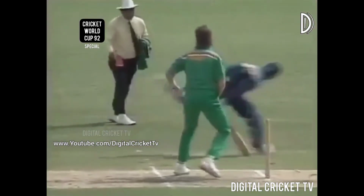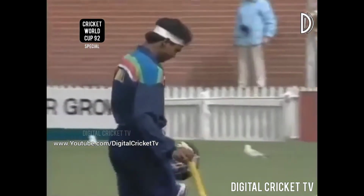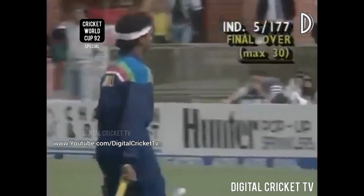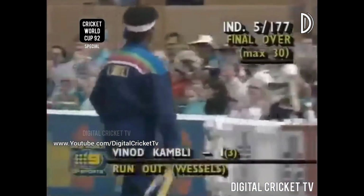essentially in the last over of the game here, they had to run for everything. He's not back in time, beaten by Wessels' underarm throw. Not much joy for Vinod Kambli, but it does leave Mo Azharuddin still on strike, and he, of course, is the main Indian batsman here today. 77 not out.